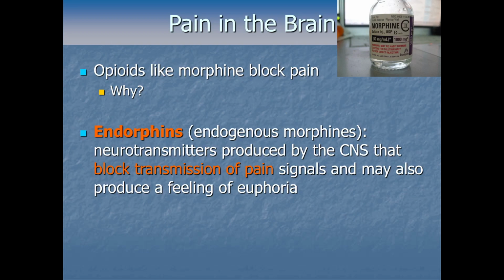Morphine and other chemicals like it, opioids, are incredibly similar to neurotransmitters that our brain already makes on its own. So you've no doubt heard of endorphins, like someone explaining that you get a rush of endorphins after intense exercise, or a rush of endorphins from having sex, or even from laughing really hard. So what are endorphins? The term is actually short for endogenous morphines. And endogenous just means made by the body. They are morphines that our body makes on its own.